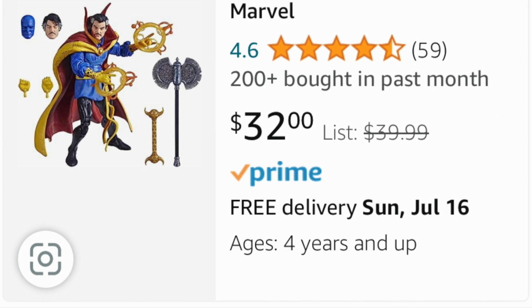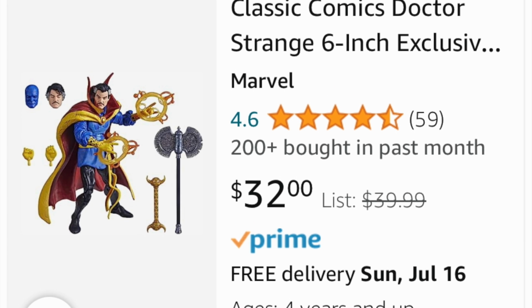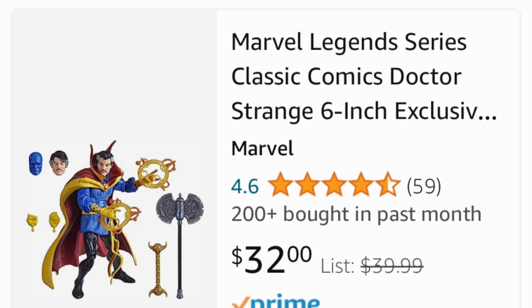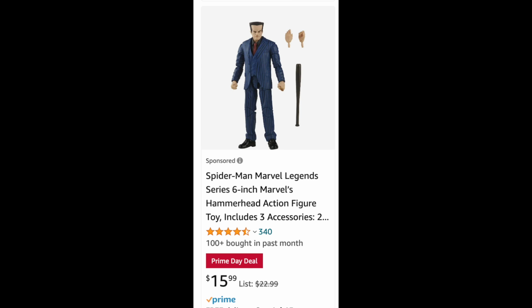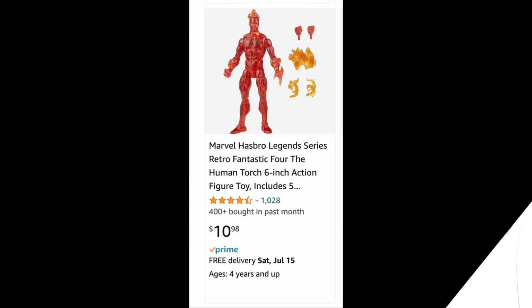All right, if a character is a kind of A-list character, has hit content, and they put out a classic version, the toy is going to sell and continue to go up in price. But if it's an obscure character that doesn't appear in content and, say, worse yet, is wearing a suit, probably not going to go up in price. An obscure character from the 90s that kids have never heard of, not going to rise in price. I mean, $7.99 for Marvel Legends, buy it.